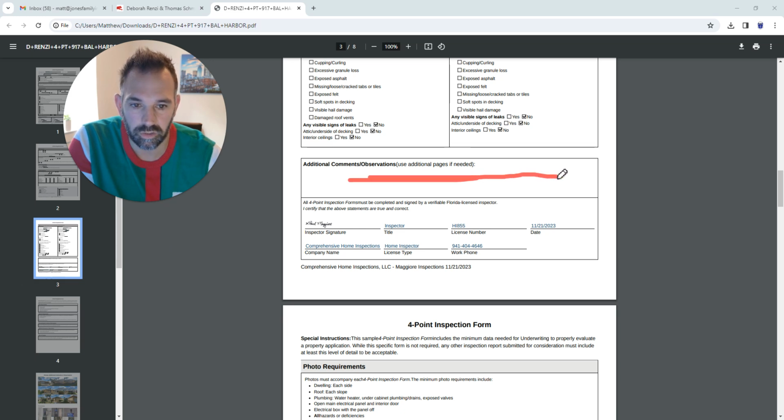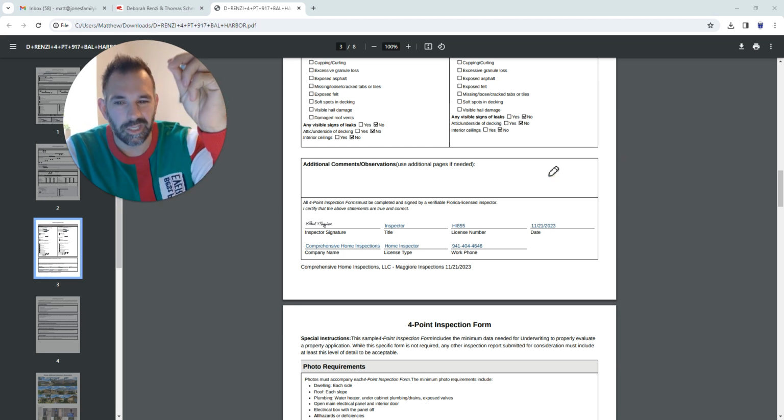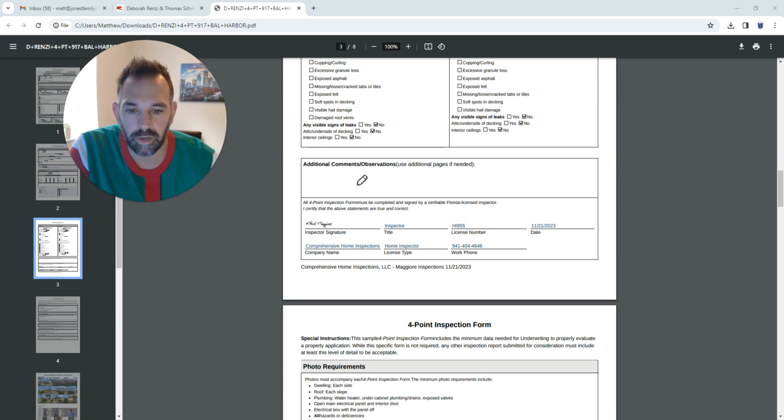This is where I always look to, because even though they can write comments on each specific part of the 4-point, inspectors usually write all their notes down here. It's a bigger place to write. Okay. So, that's really going over the 4-point.